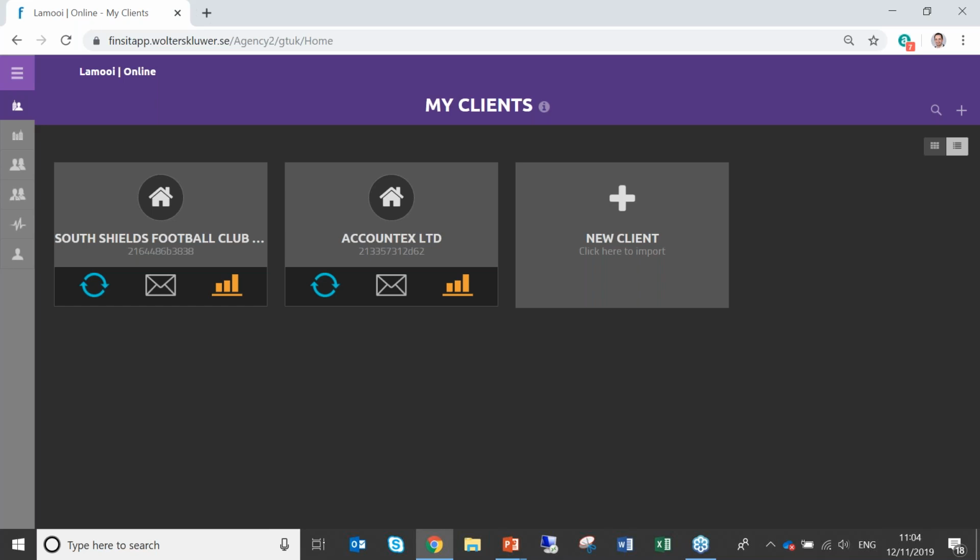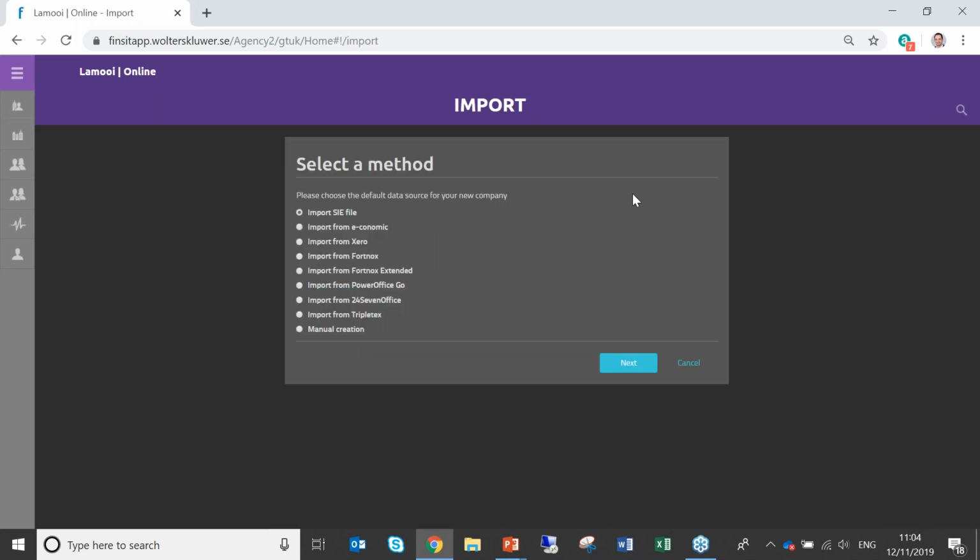This is the advisor view, so this is a list of the clients that I manage, and adding a new client is a very, very simple process. What you'll see here is a list of all of the bookkeeping products that Finsit currently integrates with, but many of them are obviously Scandinavian. As part of the localization process for the UK, we'll be removing this and integrating with our CCH Open Integration program, which is part of our CCH OneClick proposition, for those of you who are familiar. But we do already have an import from Zero option.